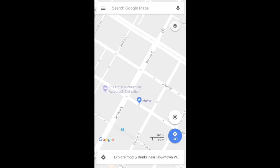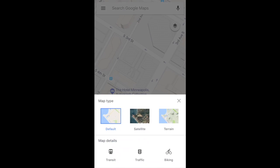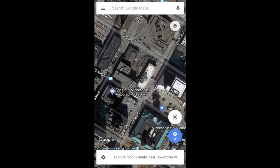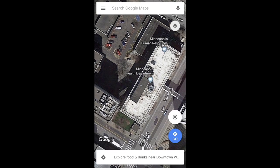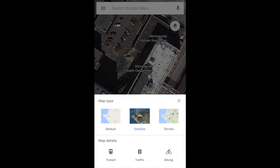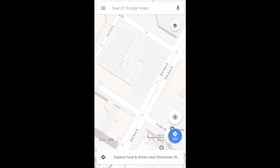So we'll zoom to somewhere, and then you can select this top right option here, and then you can select the satellite image. So say I was to arrive at this building here, and I'm out front here. Maybe there's possibly an entrance in the back where I can pick up a passenger instead of picking them up on the busy street. It just makes it much easier for pickups, and it also gives you a better feel for the area, because the default option really doesn't show you what the lay of the land is exactly.